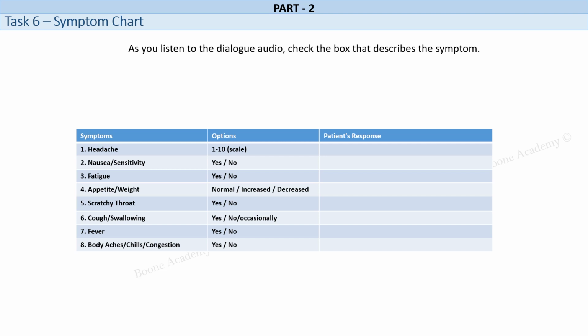All right. Now, about the fatigue. Have you been feeling more tired than usual, despite getting enough rest? Yes, exactly. I've been getting my usual amount of sleep, but I still wake up feeling exhausted. Have you noticed any changes in your appetite or weight recently? No, not really. My appetite seems normal, although I haven't been feeling up to cooking much.